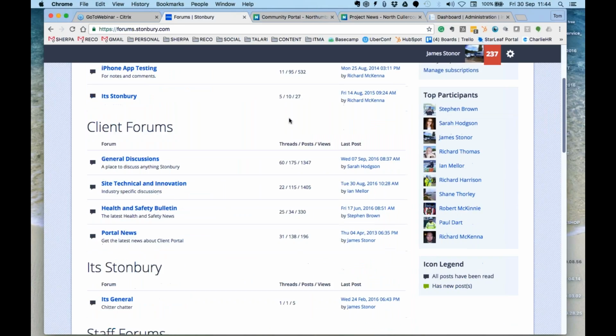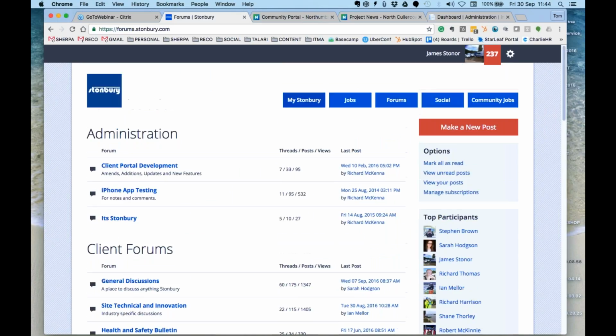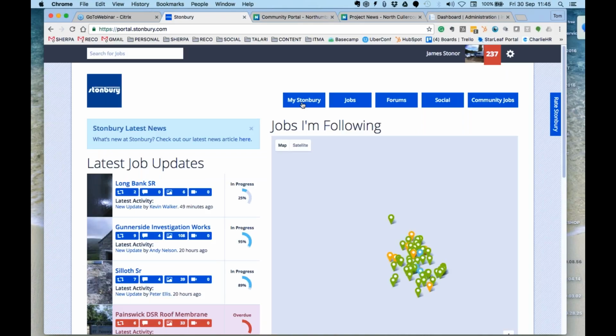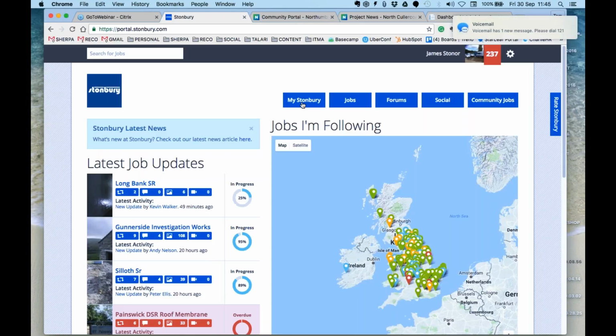So we have client forums here where people can pose questions along the lines of, I have this issue, does anybody else share this issue? And also internally in the forums we have innovation competitions, you're able to vote on them, and that sort of thing. So it's quite a nice additional touch.